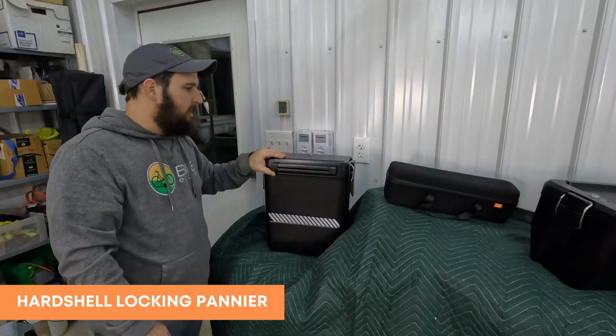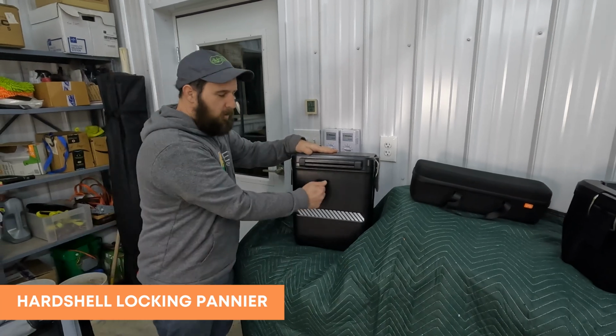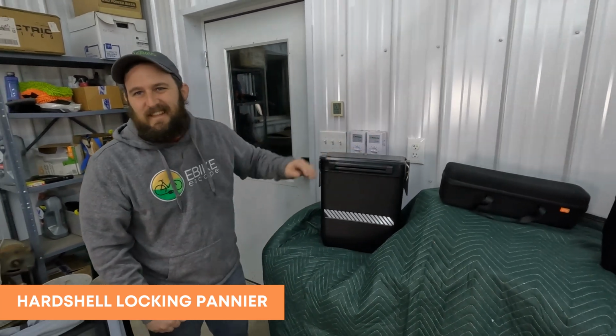Then we also have these locking pannier bags for the RadRunner 3 Plus. We're super excited to get these on and try them out. Hopefully we don't get too close to anything and actually knock them off.